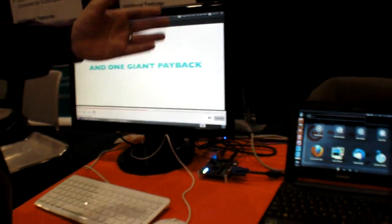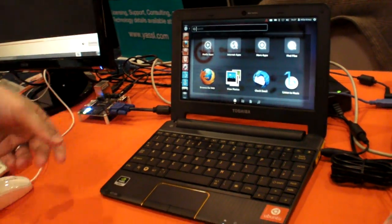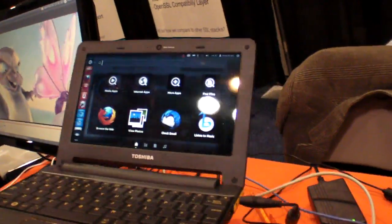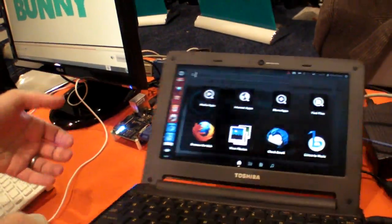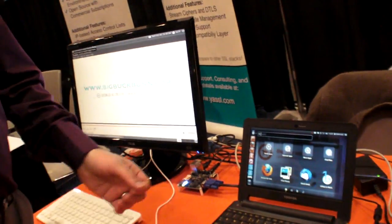This is a Toshiba AC100, which is a Tegra system. This is running 11.10. The first ARM laptop. Yeah, it's very light. It's a really nice system. It's amazing. It's awesome. It's fantastic. It's got pretty decent battery life. It's light. So good form factor.